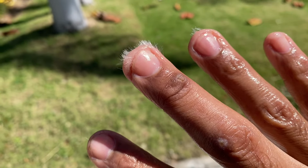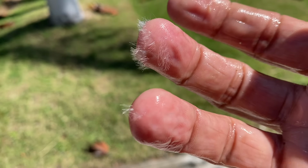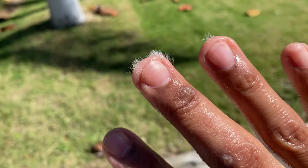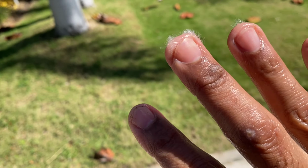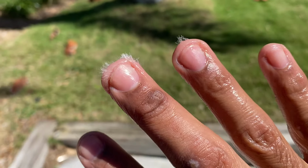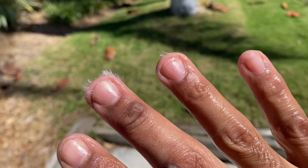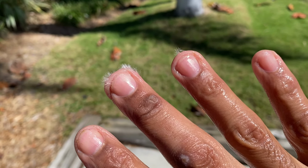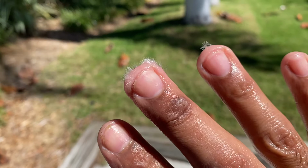So I just reached in the tank and got hit pretty hard with a bristleworm. I really hate bristleworms, but it's part of the hazards of cleaning saltwater fish tanks. It doesn't feel good, so I'll go ahead and try to get this out. But I just figured I'd take a video because anybody who's ever done this knows it's not fun. That was a big bristleworm that tagged me just now. I am really irritated. It's tough to work in your tank when stuff like that happens.